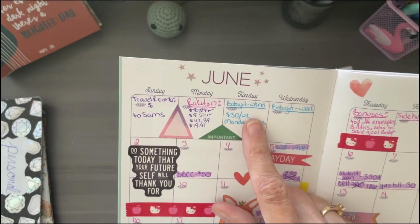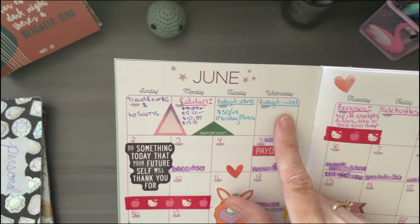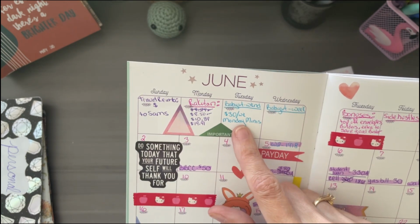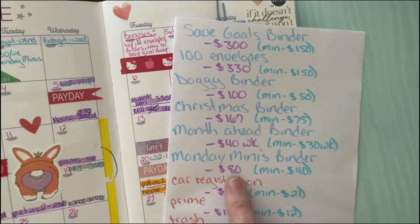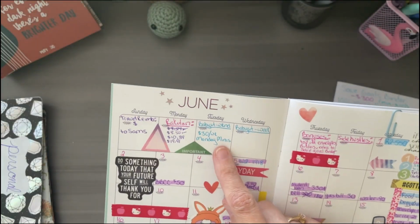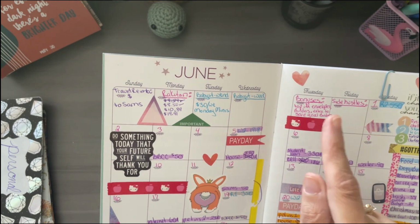So I babysit for a friend on the weekend, and I babysit randomly for a friend during the week. And this one is pretty steady, so I'm able to put that towards my Monday minis. That's why the Monday minis, oh yeah, well, Monday minis is on here, but it is not over here. So the one during the week, I haven't made a full plan for that yet.